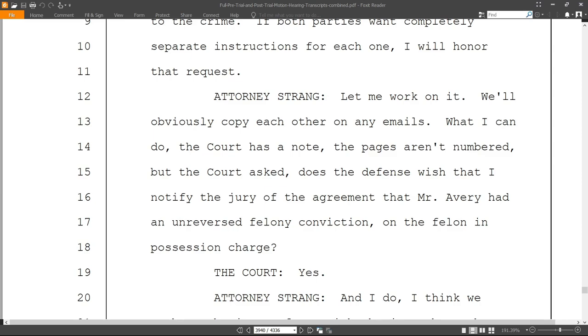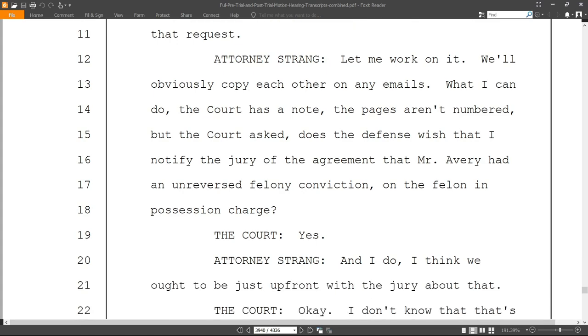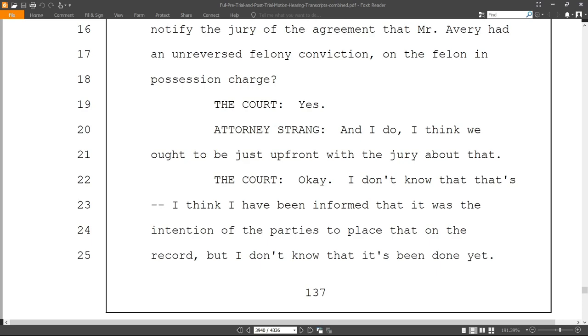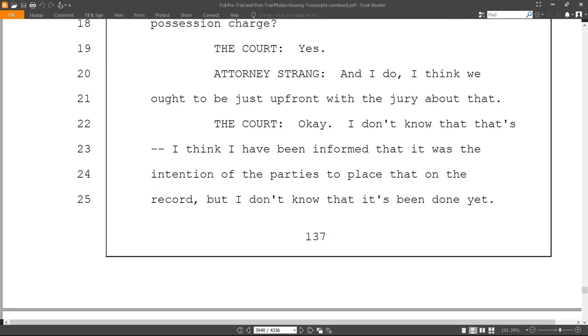Attorney Strang: Let me work on it. We'll obviously copy each other on any emails. The court has a note. The pages aren't numbered, but the court asked, does the defense wish that I notify the jury of an agreement that Mr. Avery had an unreversed felony conviction on the felon in possession of a firearm charge? Attorney Strang: Yes, I do. I think we ought to just be upfront with the jury about that.